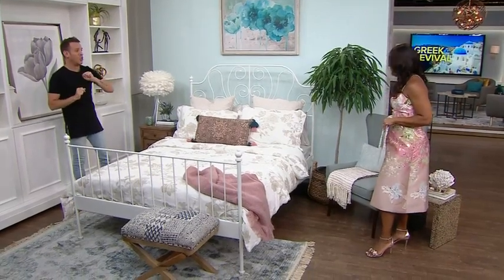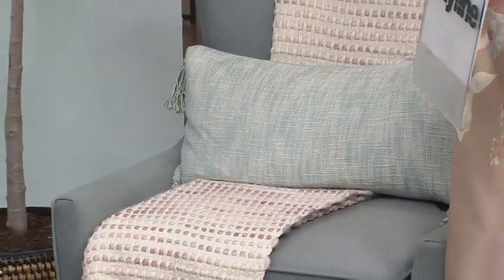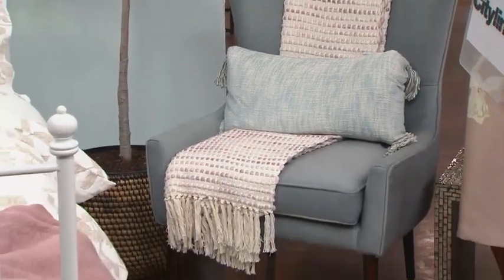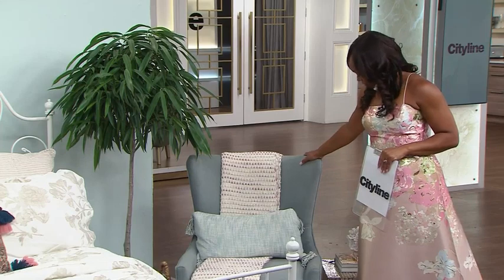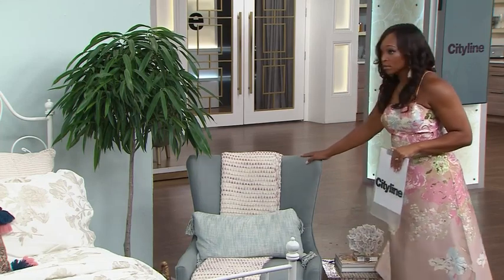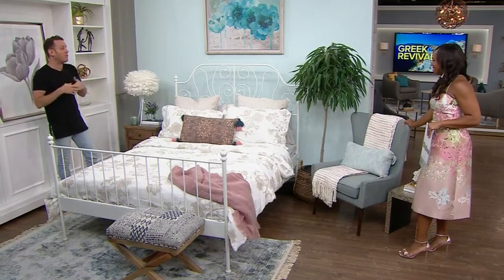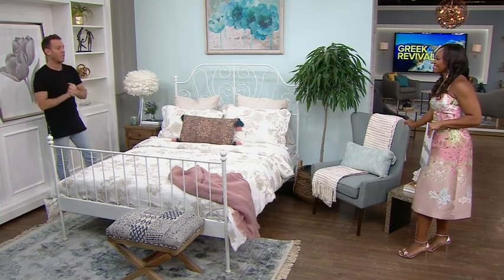Absolutely. Yeah. The chair next to you. I always like to have a little reading area, right? And a little reading area in any bedroom is really important to have. To have something off to the side. That chair usually in my home is full of clothes because that's where I throw all my stuff. Of course you do. Yeah, right? Yes. But, you know, it's meant for reading. It's meant for watching television if you do have a television in the bedroom.